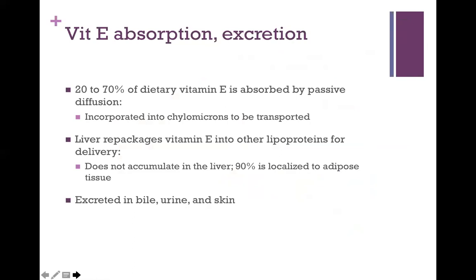We don't store a lot of vitamin E in the liver, where we do store other fat-soluble vitamins in the liver. Most of the vitamin E that we do store is in the fat cells. And vitamin E doesn't have a specific transport protein, unlike some of the other fat-soluble vitamins. So that's why it's just transported by our fat taxis, our LDL, our chylomicrons, our VLDL, etc.